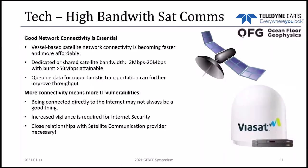So some of the enabling technologies that are making this possible right now, for vessel-based work, we now have access to high bandwidth satellite communications. So good network connectivity, this is an essential part of making sure that this can occur, and we're starting to be there.